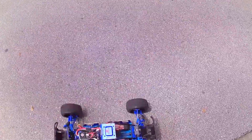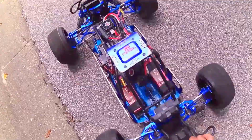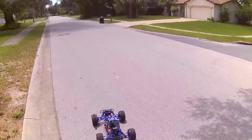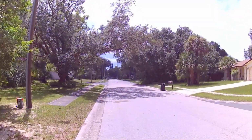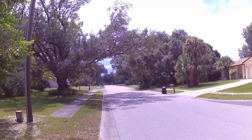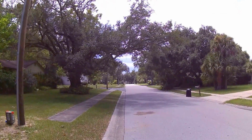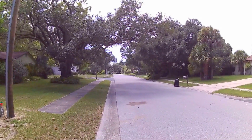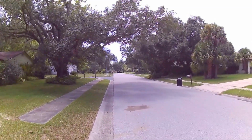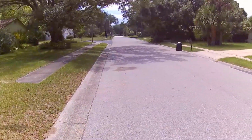It's a test with 26 pinion gear. So let's see, it's a longer run than the other one that I ran it at. So let's see. Hopefully everything goes good. All right. Hopefully no cars are coming, and hope for the best.